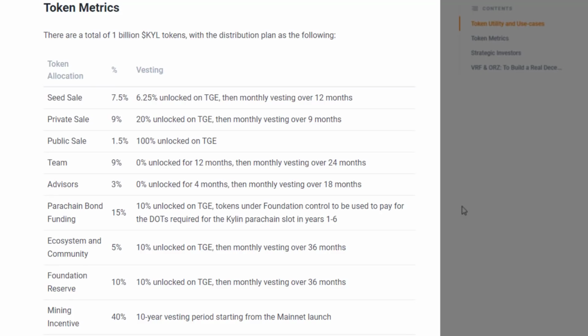So they did the seed sale. This is mostly for the venture firms and the bigger private investors, 7.5%. They will get 6.25% of their tokens this week on launch. Then you've got the private sale, 9% of the total supply, and 20% of these private sale bags will be unlocked this week at the public sale. So that's important to note. You've got 20% of 9%, 6.25% of 7.5%.